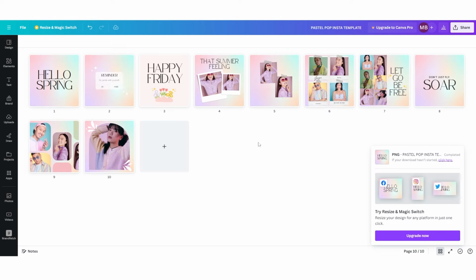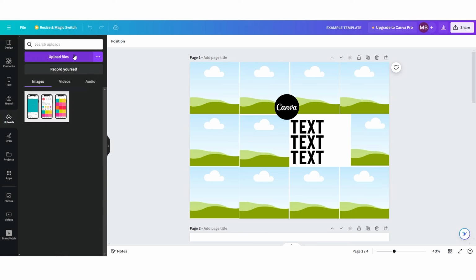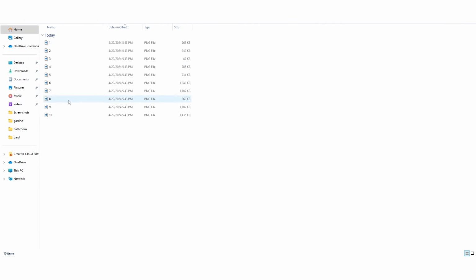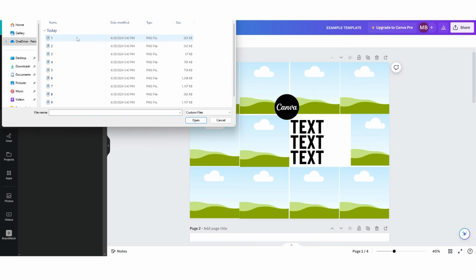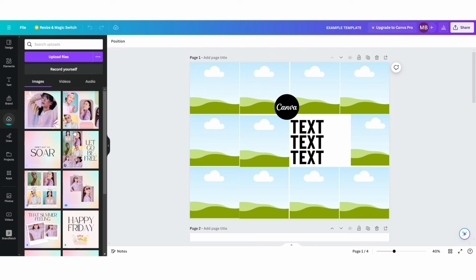To upload my photos from my Pastel Pop Insta template, I'm going to go over here, go down to uploads, click upload files, and then go to where my files have downloaded. I can't see them because this is downloaded as a zip file. So I need to go to my downloads, and here you can see my zip file. It says Pastel Pop Insta template. I'm going to go ahead and extract this. And now I can see every single one of my slides. So now that I am back in Canva, I'm going to go to upload files. I'm going to click on the Pastel Pop Insta template, and here are all of the slides that we created. I'm going to open them and let them come in.